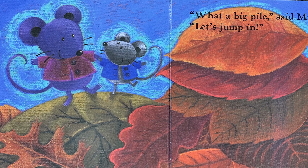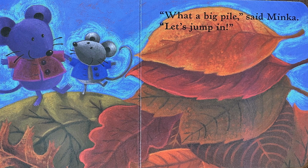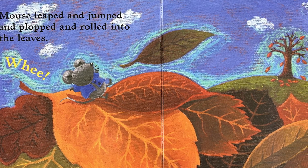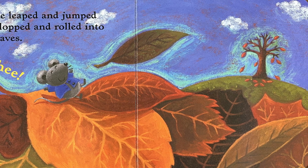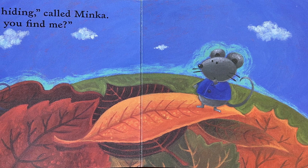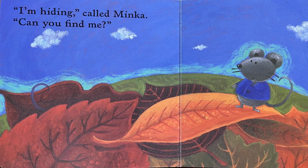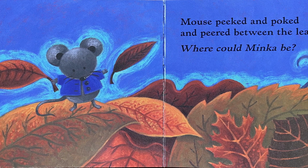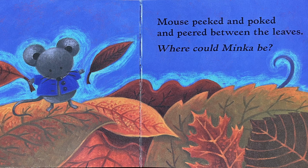"What a big pile," said Minka. "Let's jump in." Mouse leaped and jumped and plopped and rolled into the leaves. Whee! "I'm hiding," called Minka. "Can you find me?" Mouse peeked and poked and peered between the leaves. Where could Minka be?